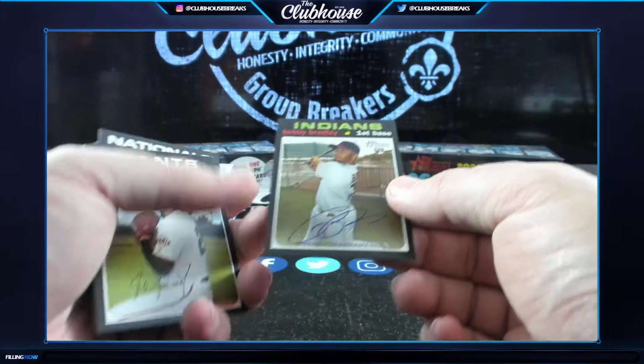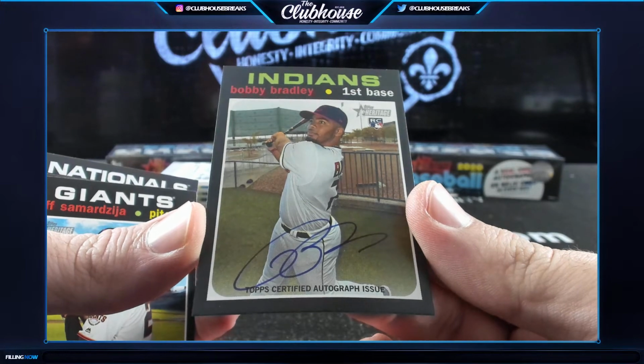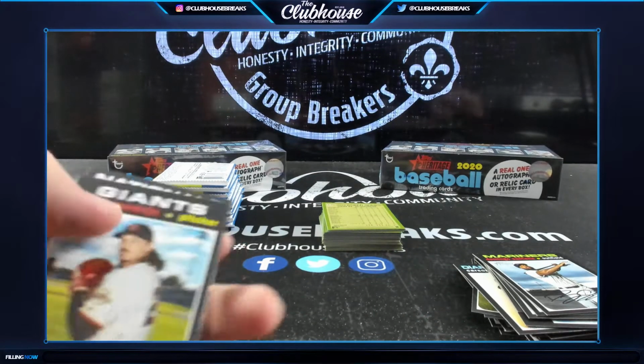There's an auto. Bobby Bradley. Rookie auto for the Cleveland Indians, numbered to 71. First auto, Bobby Bradley. Rookie auto.